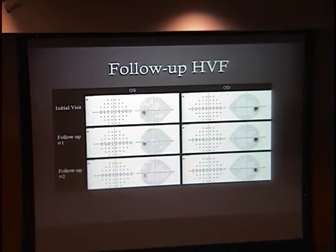Taking a look at the imaging for him and special testing, so visual fields: at the initial visit, we have already seen this mild inferior deficit, which seemed to worsen at the first follow-up visit and then began to resolve by his second follow-up visit.